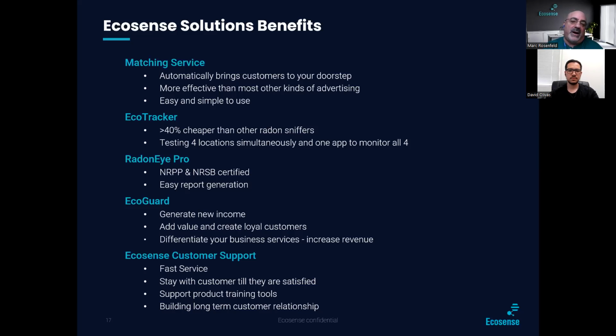We use 4 of our Radon Eye consumer models all together with one software package. So you can test 4 locations at the same time and one app to monitor all 4. This is a phenomenal product that we're doing very well with.